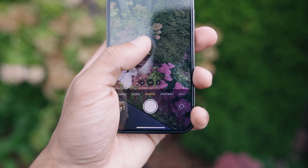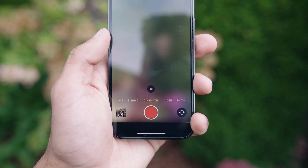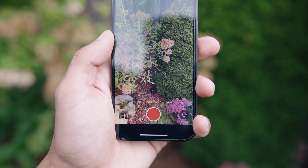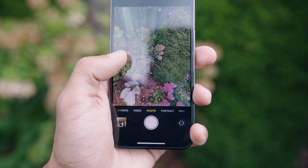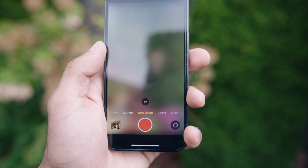Now, cinematic mode. That's the other feature that everybody was talking a lot about. Essentially, this is like portrait mode for video. So Apple is really trying to get people to use these video cameras to make movies, content creation, all that sort of stuff. So they're really going for that really nice, cinematic, expensive camera look.